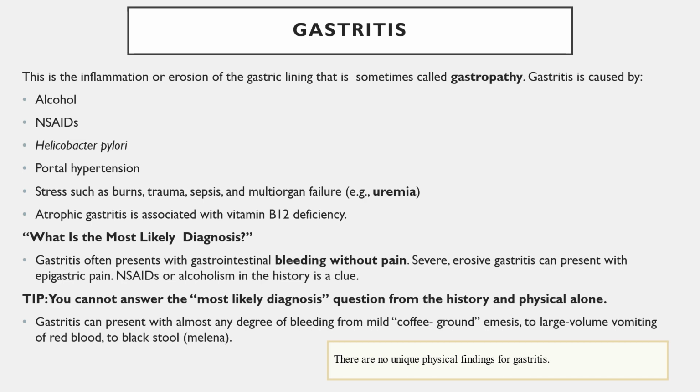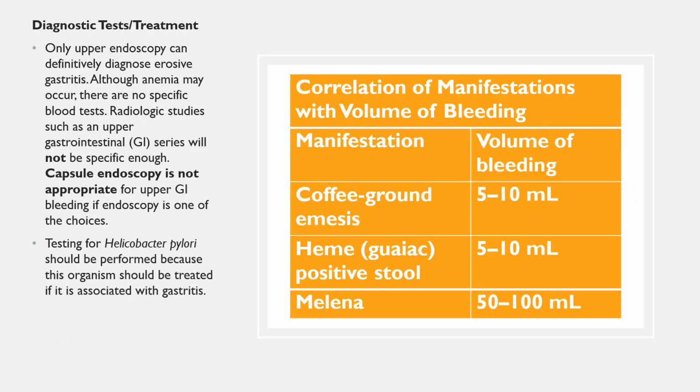Let's go to the next slide. This slide discusses the diagnosis and treatment of the GI bleed.